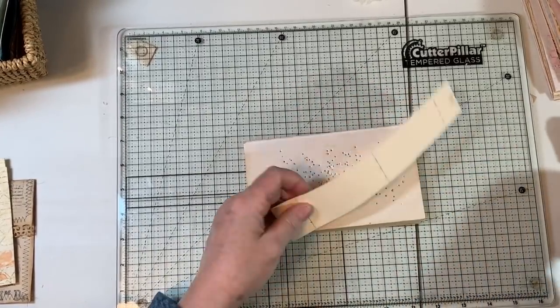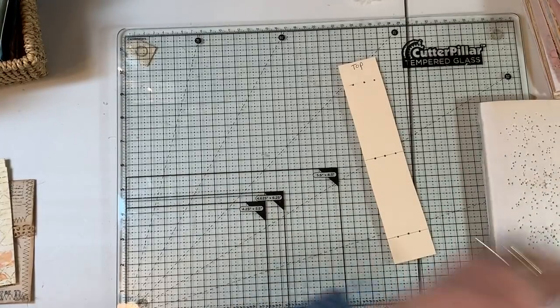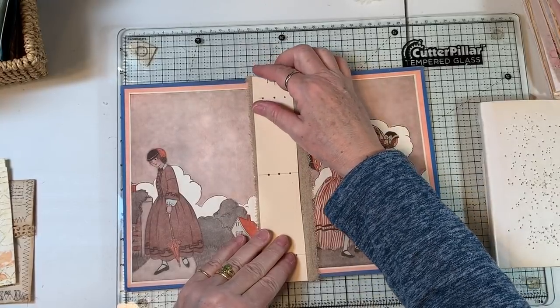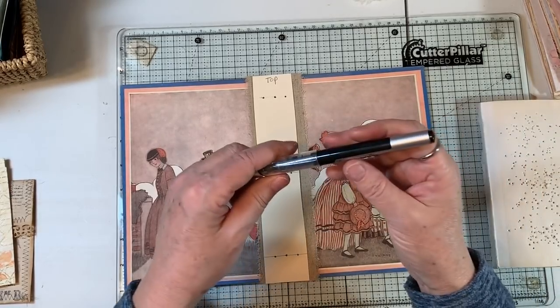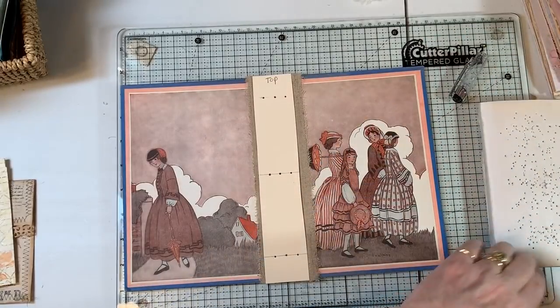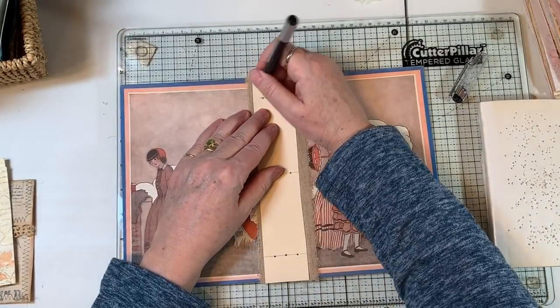And again, there may be easier ways to do this. This is just my way. So then I just hold it here, and usually I have, yes, I have this gel pen thing that's pretty good at... make sure it's writing.